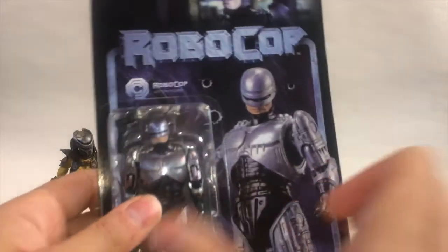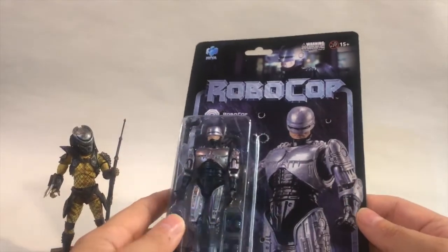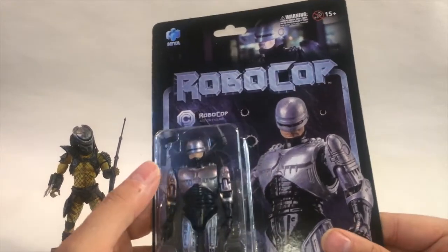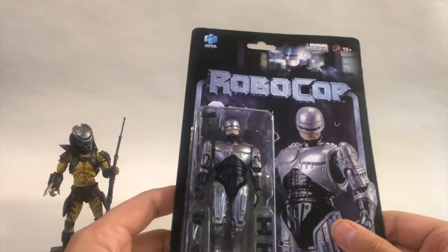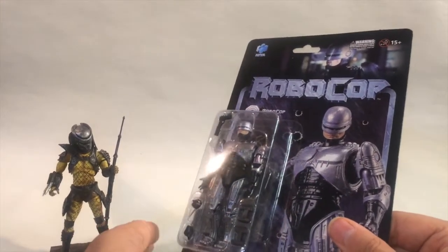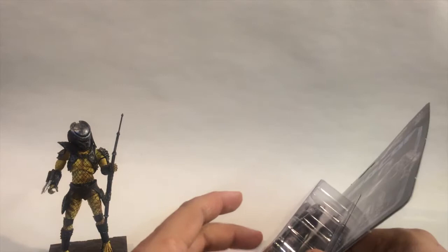And on the card, we have a nice photo of Robo. Accessories, we've got the alternate hands, the Auto 9 weapon, the clips to connect the bases, and of course another street base, so I can connect these two together.